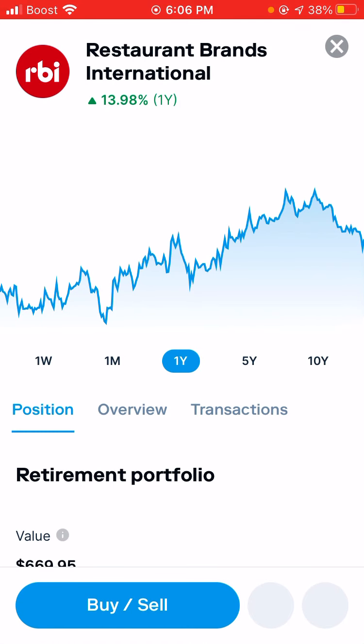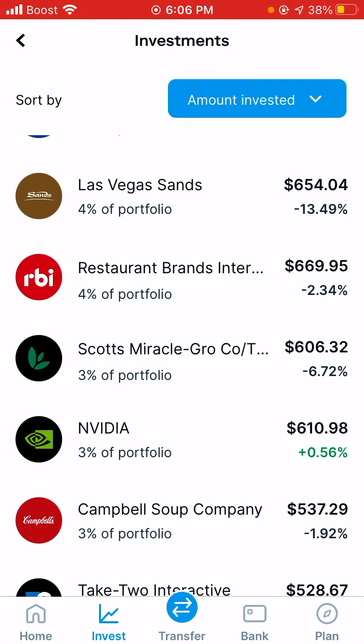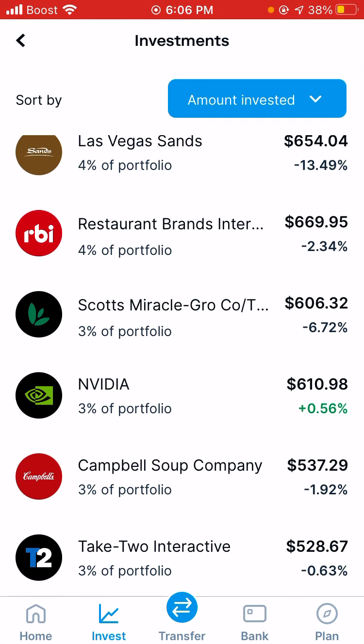Next, we have QSR, which is Restaurant Brands. This stock is actually interesting. It's not the highest quality stock in the world, but I do think it's at a very great valuation, and with the dividend yield and just with the possibility of growth, I do think it's worth starting a position at these levels, considering it's had a significant retracement.